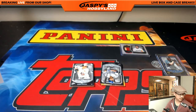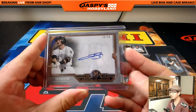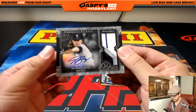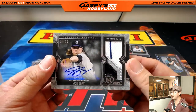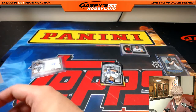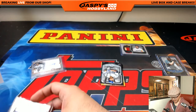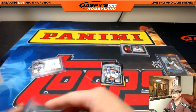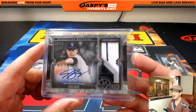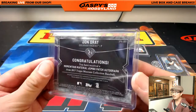The birthday mojo continues. Behind Manny Machado is, there it is, the other case hit. 13 out of 15. Jumbo relic and autograph. John Gray for Arthur and the Colorado Rockies. More birthday mojo happening. Even though it's our mutual rivals, the NL West rivals, Colorado Rockies. He's a Diamondbacks guy. But a nice momentous material, 13 out of 15 case hit. John Gray.